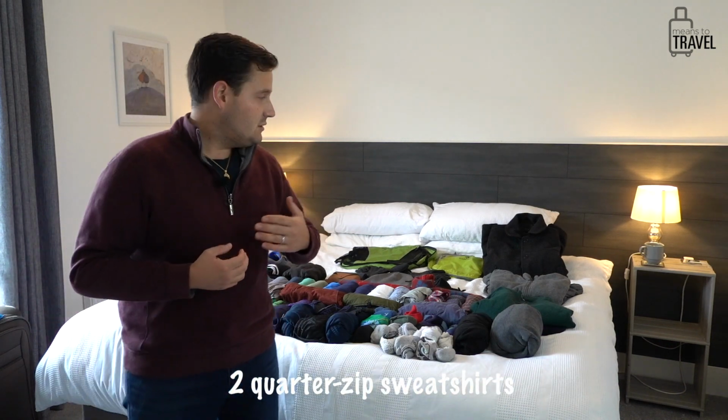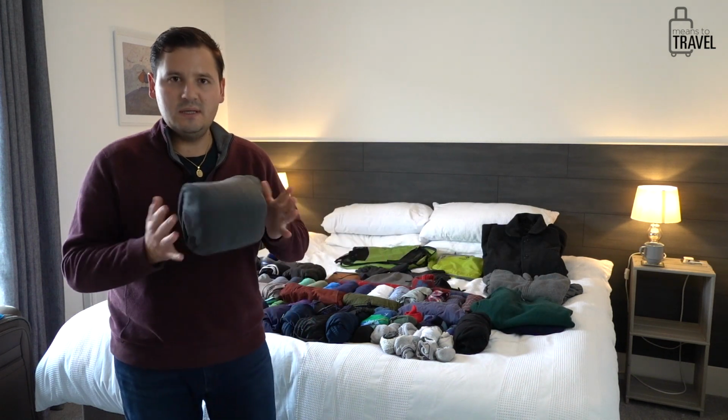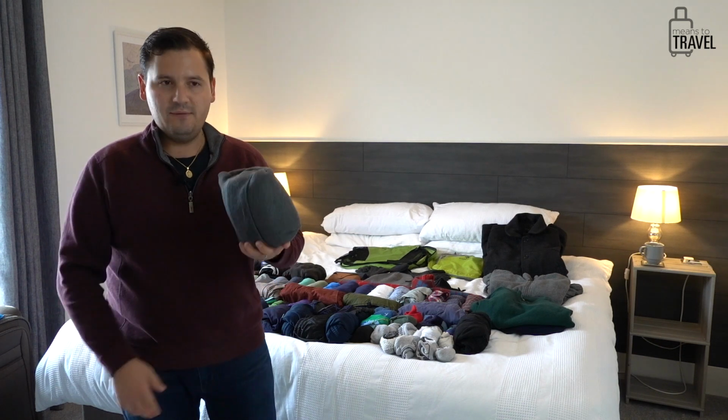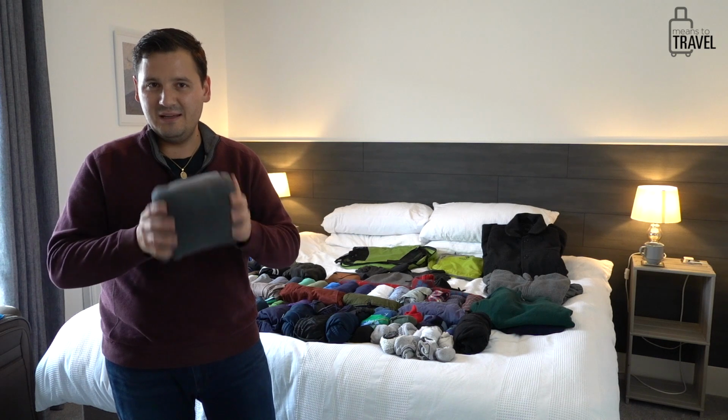So I've got this, and I also brought a second quarter zip, which is more casual. It's my alma mater. It's an IU shirt. And this is great for layers if you're out hiking or whatever. This one I don't care about. It can get nasty. It's fine.